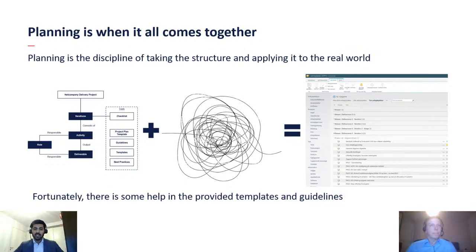And of course, all of this structure is refined through the different projects that we have. Then when we start a new project, we use that to come up with the project plan for the new project. So we have an idea of how the methodology is structured, these activities and so on. We then apply it to the customer and the situation we're in. And then we get a project plan with suggestions for what needs to be done and when. And fortunately, for generating that project plan, we also have some templates and guidelines to help us produce it.